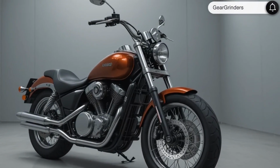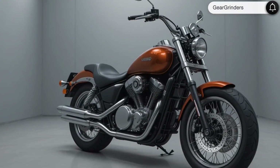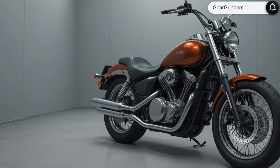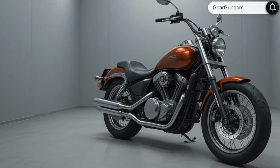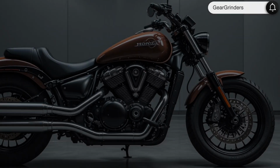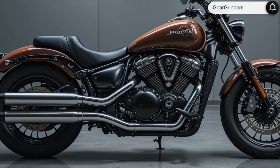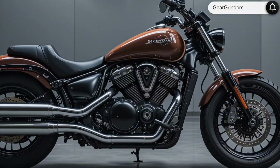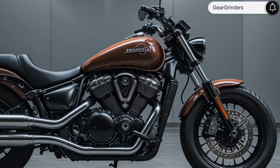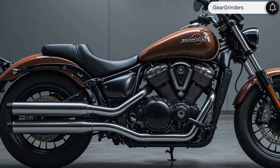Honda has updated the safety and technology features of the 2025 Shadow 750, ensuring that riders stay in control no matter the situation. The bike now comes equipped with an improved ABS braking system for enhanced stopping power, offering more confidence when riding at higher speeds or in wet conditions. The updated suspension system ensures that riders experience a smooth ride, absorbing bumps on both city streets and open highways.